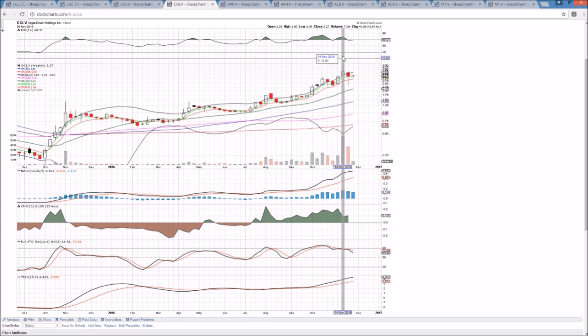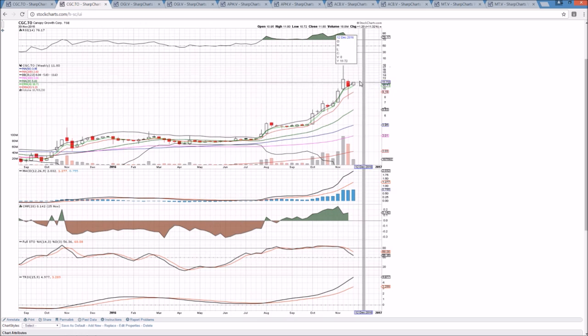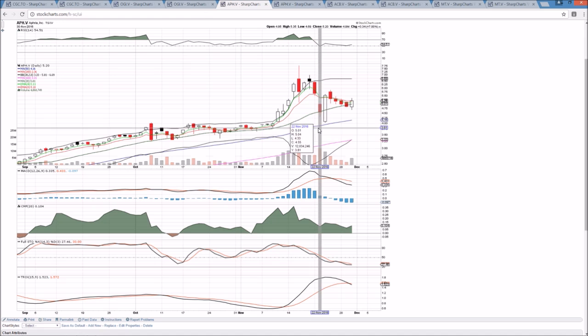Weekly time frame, not nearly near that upper Bollinger Band like CGC is, and bulls bought the dip last week as well, but we're seeing a clear, tight consolidation candlestick, not nearly as bullish on the weekly as CGC.